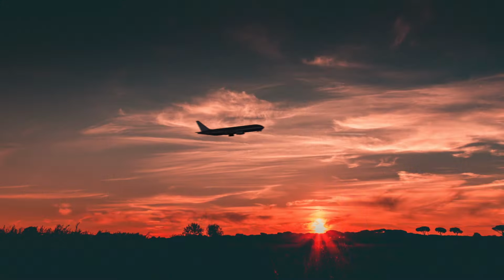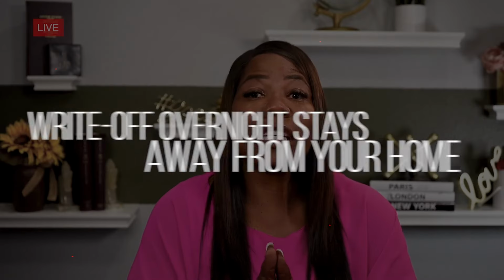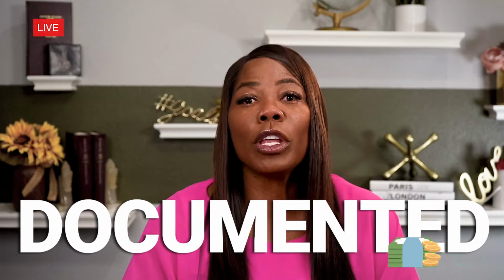Now, when you think of travel, I don't want you to think of travel as just getting on an airplane, having to go from one state to the next state. Travel expenses also come into play if you have to do an overnight where you're going to be at least 50 miles away from your normal geographical office. So you want to make sure you get all your travel expenses documented properly.